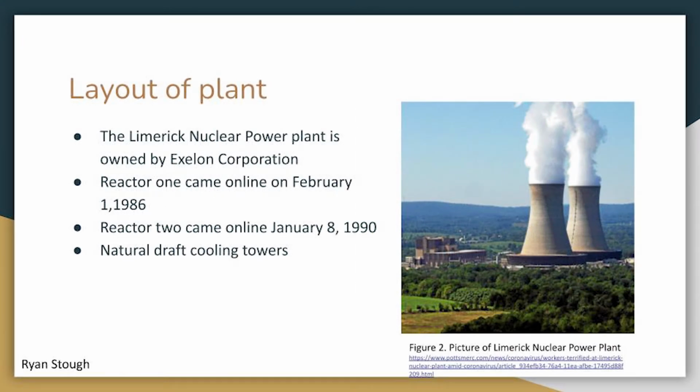The Limerick nuclear power plant is owned by the Exelon Corporation. The Exelon Corporation is an energy company with locations that are scattered across the United States. However, we are just going to focus on the only one that they have in Pennsylvania, which is the Limerick nuclear power plant. This power plant has two nuclear reactors that produce its electricity. The first of the two reactors came online on February 1st, 1986, while the second reactor came online January 8th, 1990. These two reactors cost around $7.246 billion to build, based upon 2007 USD values.